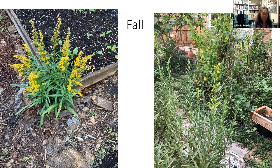It's probably maybe 1 foot tall, but it's actually really pretty. And I think I am going to leave it there for one reason, because I can't get it out. And then here's some more goldenrod in the picture on the right. So it does tend to get pretty tall. It can get up to like 6 feet tall, but I found that you can also really just cut it off and it will bloom just as pretty in the fall.